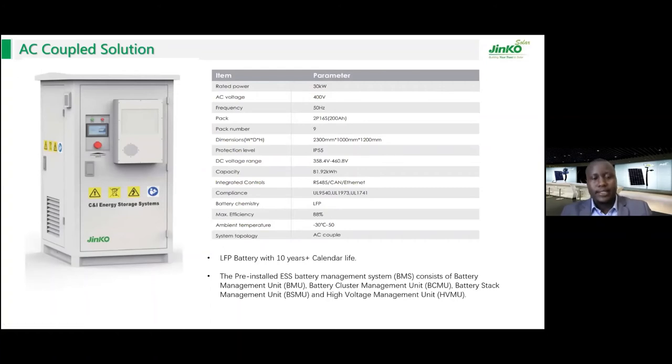For the C&I, as I said, we have two different categories. That is, we can have either AC coupled solutions or DC coupled solutions. For the AC coupled solutions, you ideally need a PV inverter to be coupled with the system. We are also still offering up to 6,000 cycles and up to 10 years of warranty, depending on the requirement of the client. There is also a separate monitoring system for the AC coupled systems.